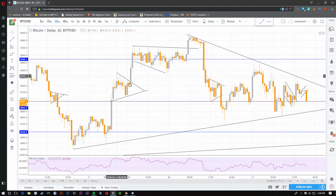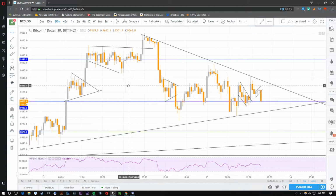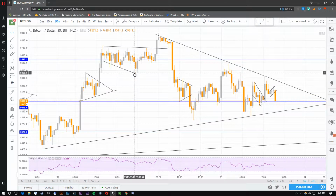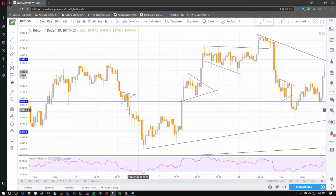I think I called this pennant in my last video, and it was on the verge of breaking out when I was making it. And then we moved sideways for a little bit, and we formed this megaphone, which is not a common pattern to form. We actually formed one over here too.